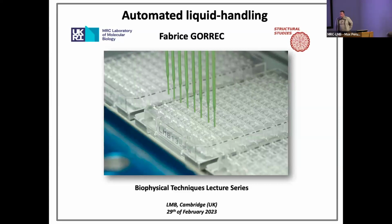Hi, I'm Fabrice Gorrec from Structural Studies at the LMB, and I'm a support scientist responsible for the Protein Crystallization Facility. The facility integrates 8 liquid handlers and other pieces of equipment. Historically, the main application was protein crystallization. However, there have been other applications supported occasionally, and today I will mention development of assays for biophysics and transcriptomics as well.